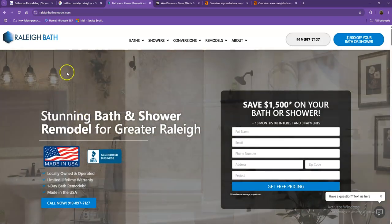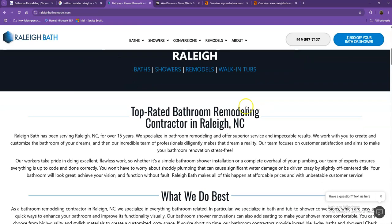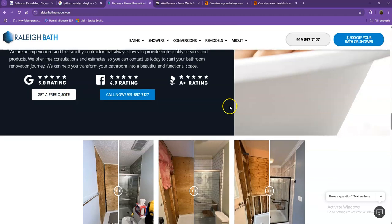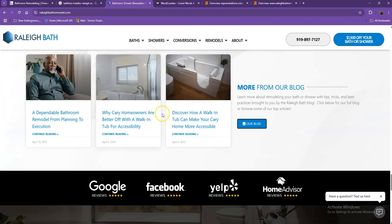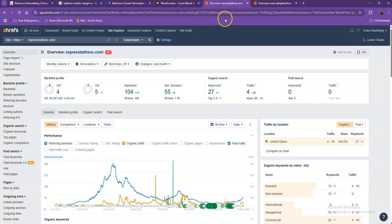So for their website, they also have their logo at the top. They have their call to action as well. The services they offer, pretty good photos, good amount of content, pretty good layout as well, a good portfolio, and the areas they're servicing and client testimonials at the bottom. So let's go and move on with the numbers.